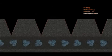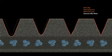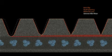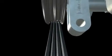If uneven rib wear is detected, this may indicate pulley misalignment or failure of the internal components of the tensioner. The resulting noise, vibration, and increased heat can cause other components to fail.